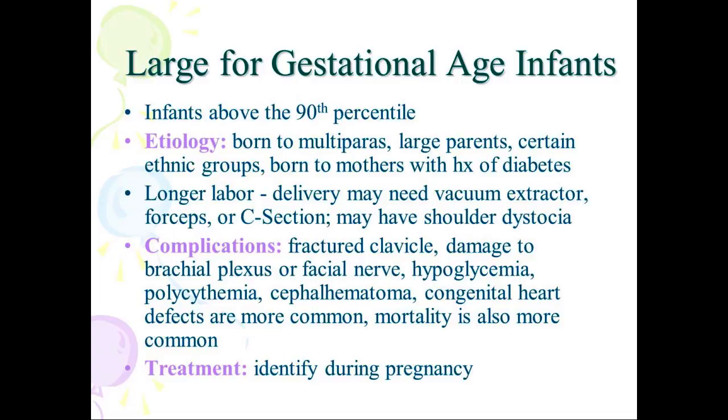These moms have a longer labor. Many times delivery is occurring by vacuum extractor, forceps, or C-section. They may have shoulder dystocia because they're so large they have difficulty delivering the baby's shoulders. So some of the complications you see are a fractured clavicle. They can have damage to the brachial plexus or facial nerve, hypoglycemia again, polycythemia, cephalohematoma. Congenital heart defects are also more common, and because of all of these things, mortality is also more common. So the treatment here is to identify it during pregnancy so that we can intervene early.